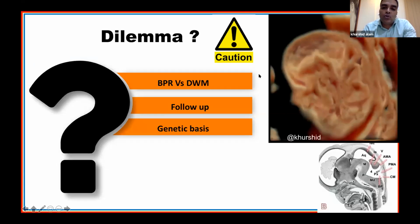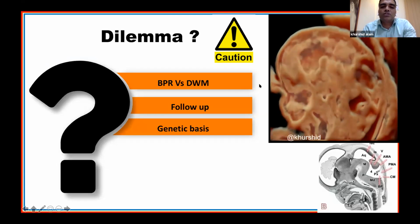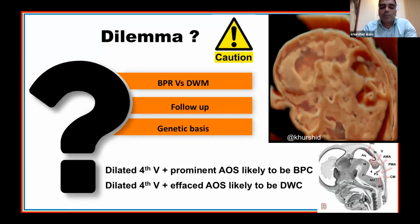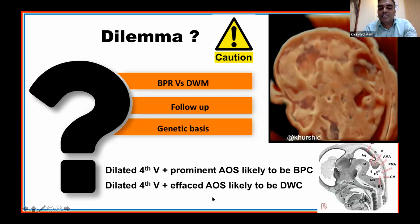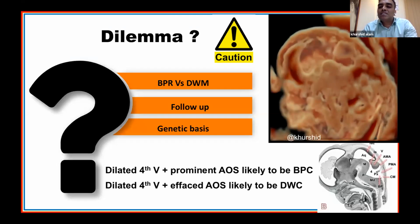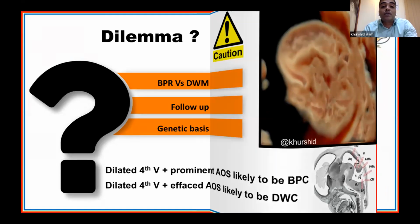So I would also say that one should be cautious in using terms like Dandy-Walker malformation in the first trimester, because many of these are benign findings that resolve. So it's always a good practice to follow up. If you are seeing a dilated fourth ventricle plus a prominent aqueduct of Sylvius, it is most likely to be a Blake pouch cyst or Blake pouch remnant. And if it is an effaced aqueduct of Sylvius, it goes more in favor of Dandy-Walker malformation. Henceforth, always try to evaluate the aqueduct of Sylvius when you are getting a dilated fourth ventricle.